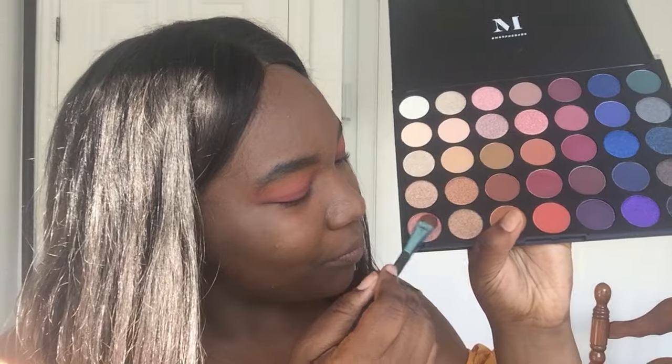I kind of want to try this color here. It's kind of a really light pink. Ooh. Damn it! What the heck? No! I'm not loving this right now.